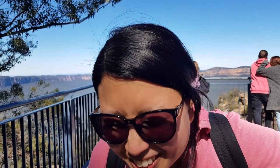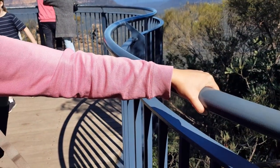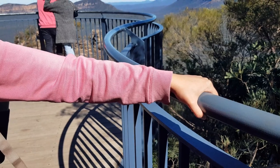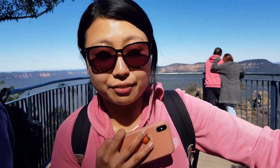I'm not crying. It's just cold. This is how scared she is. She has to hold on to the handrail even when she's on flat ground. Okay, I have to say the handrail is bloody freezing and I had to hold tight on it. If there was no handrail on the left hand side, I was holding onto the rock because I didn't know if I was going to fall.